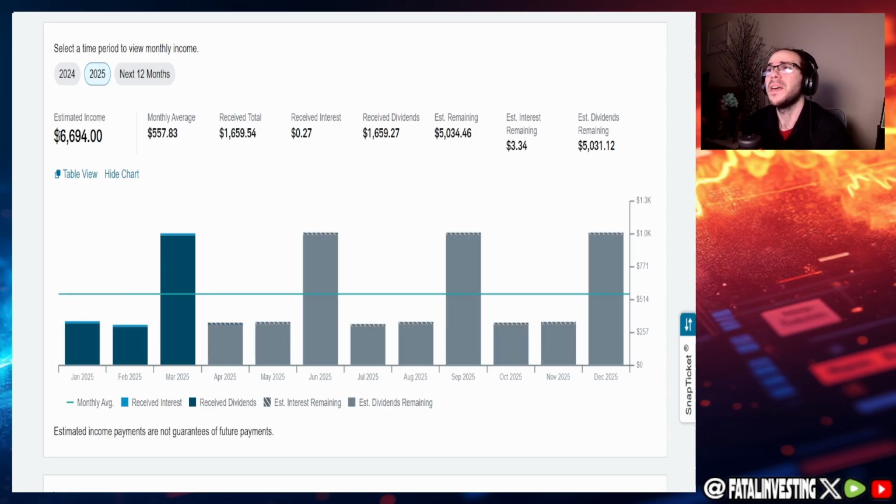As you guys can see, the estimated income right now for 2025 is $6,694, where the monthly average is $557.83. This was upwards of $600, and the estimated yearly income was almost at $7,000. However, that T. Rowe one did take out a big chunk. Nonetheless, though, it is actually interesting to see what happened for the month of March, because it was actually expected to have under $1,000 when it comes to the dividend.